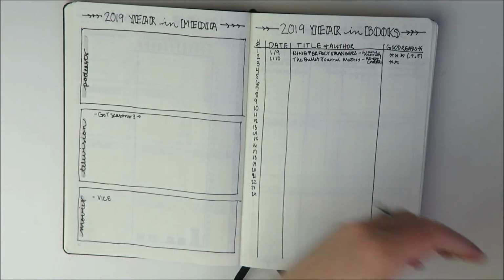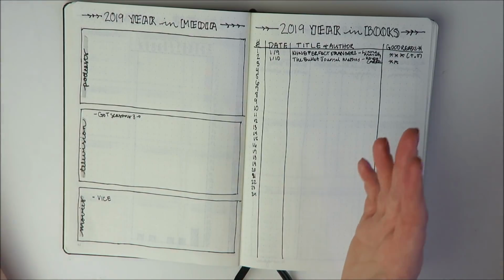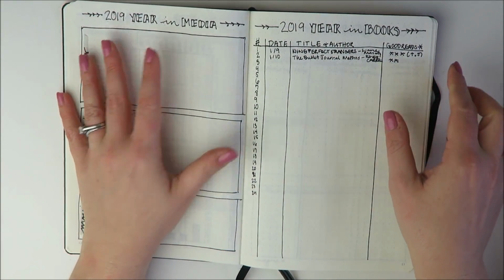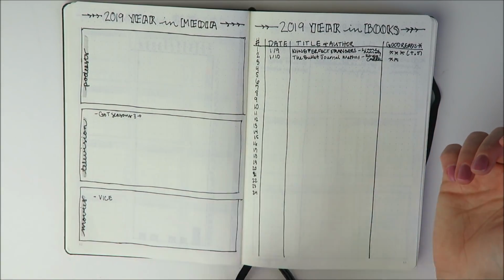But you know what? I think it's cool. I think it's fun to track and whatever. I want this to be an encapsulation of my year. This is an important part of my year because I really enjoy consuming media.